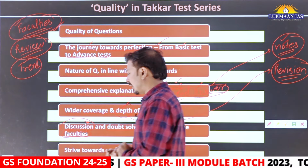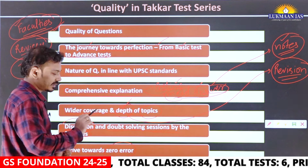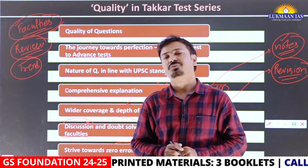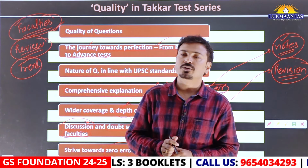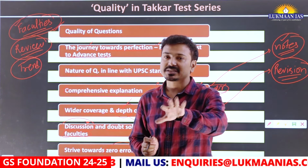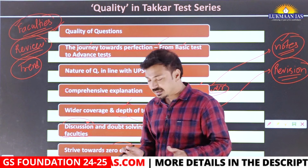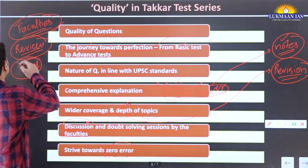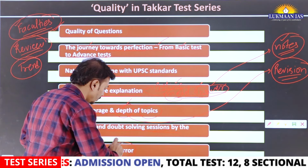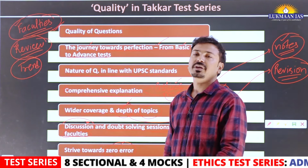Yes, of course, ensuring quality means ensuring zero errors in the examination, in the test. Why is it important? Because suppose, if you are, let's say, taking any test from the market, and if you see 2-3 mistakes there, you will lose confidence in solving those questions. You will say that it is actually giving misinformation to you. ठीक है, ऐसा लग सकता है ना आपको. And for that purpose, what we are ensuring, I told you that the review process is rigorous. There are stepwise review processes at Lukmaan IAS, and we are trying to ensure zero error, especially the clerical error, typological error. There will be zero error. We are ensuring that.